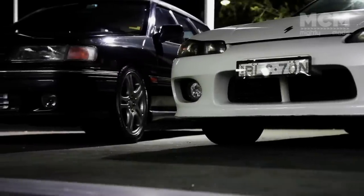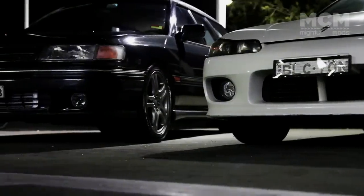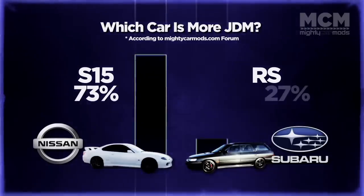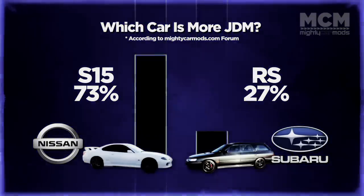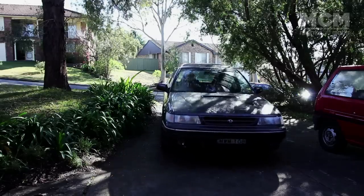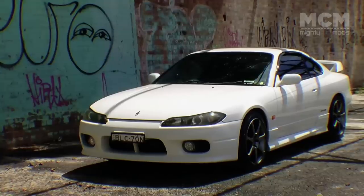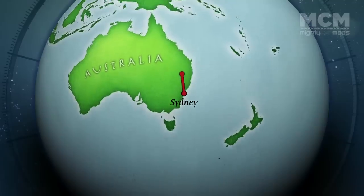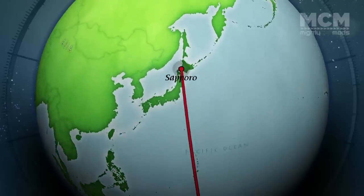We asked the MightyCarMods.com forum which of these two cars was more JDM or more Japanese, which was a pretty stupid question. Luckily, 73% of people said the S15 was more JDM, and 27% of voters, who had clearly lost their minds, said the Australian-delivered Subaru was more Japanese. But just when we thought this challenge was done and dusted, we thought if we really wanted to find out which of these two Japanese cars was more Japanese, we should go to Japan and find out.